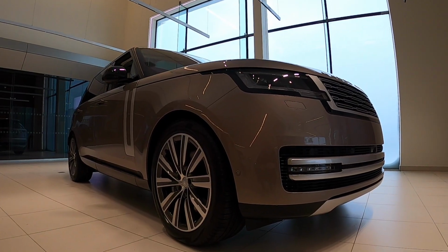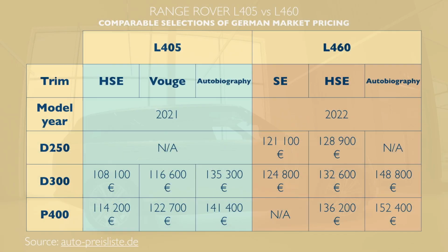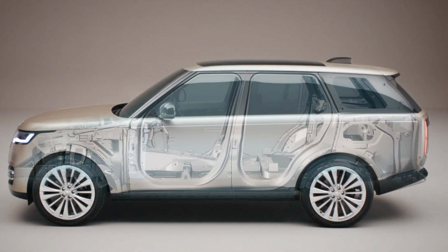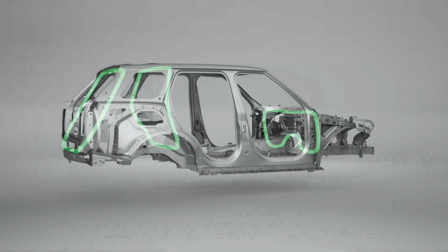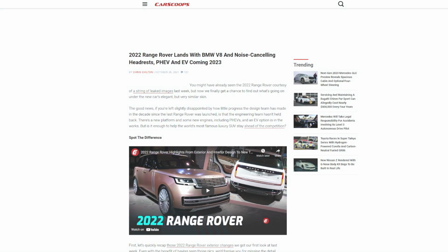Now, the main question, what about the pricing? In German market, the price gap between the new and old base models is rather significant, €13,000. That said, in my opinion, it's justified. You get more stuff as standard. Also, the body of the vehicle is more sophisticated and rigid, 50% stiffer and also EV ready. In 2023, the full electric Range Rover is coming.